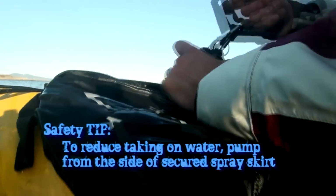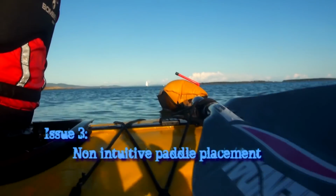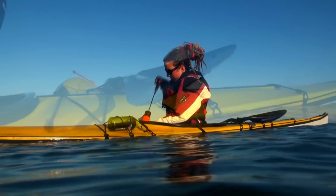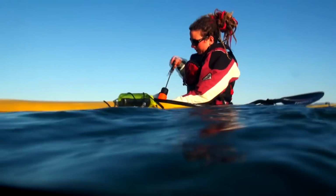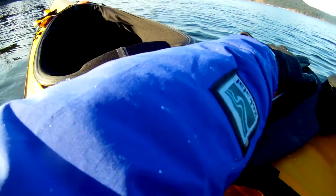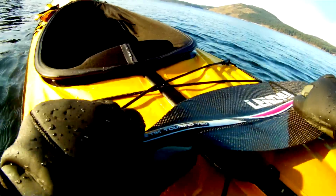Fully attach your spray skirt and use the pump down a slight opening of the skirt, thus avoiding too much water coming in. Here you can see Ali's paddle is placed underneath the bungee cords in the back of the deck. This presents an issue because it's not a secure placement for the paddle. In anything other than flat water, this would not be secure enough to hold you up, and you would more than likely capsize again. Placing the paddle through the deck lines at the back of the boat is the more secure position for this.